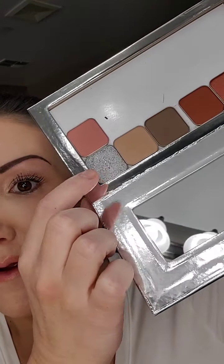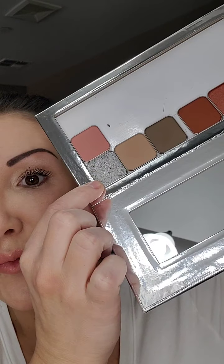I kind of felt like I wanted some sparkle up here. Yeah, I like that. This is Unicorn. Unicorn is super fun. Even though it looks like super gray, it goes on more like glitter.